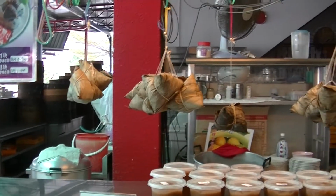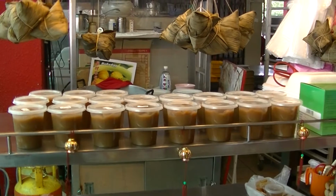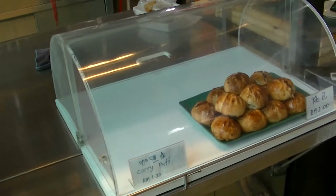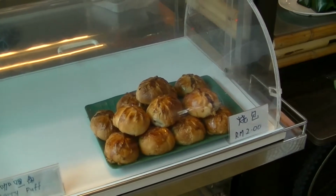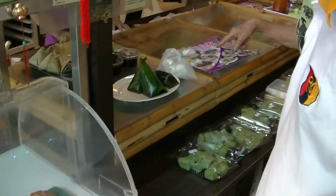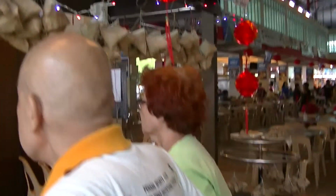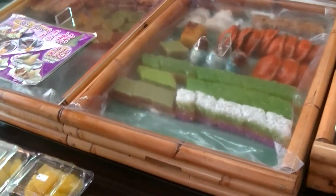These are traditional dumplings wrapped in paper, no sugar. Kaya here, kaya sauce, $3. Serumban pao and curry puff. A lot of sweet stuff here.